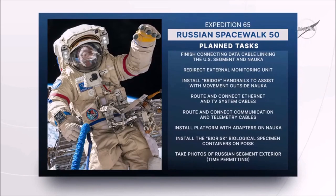They have a number of bridge handrails, essentially gap spanners, you may hear them called. These are just handrails that'll be installed along the outside of the MLM to assist in translation or just moving around during future spacewalks. Without these handrails at launch, they're now being installed just to assist in any future spacewalks by these cosmonauts. Again, we're going to have just shy of a dozen total, to do all of the outfitting of the MLM module. And so this will assist in all their future endeavors.